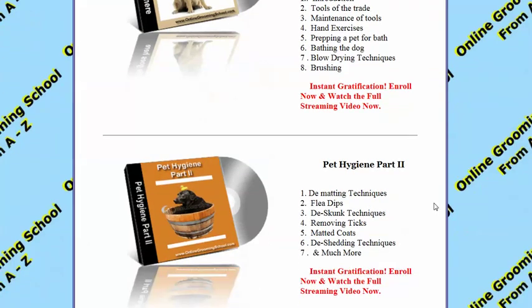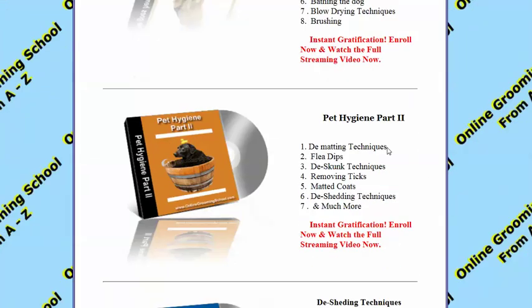And in Pet Hygiene 2, you're going to learn dematting techniques, flea dips, de-skunking, and believe you me, we've had our share of dogs coming into the shop that have been skunked. Removing ticks, and we've had a lot of those as well, many flea dips as well, matted coats and what to do with them, de-shedding all the time, German Shepherds, for example, double-coated Huskies, mega money in that, and you'll learn much more.